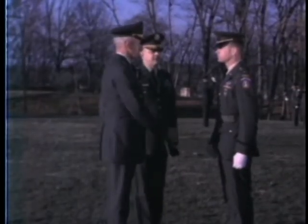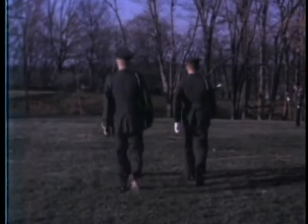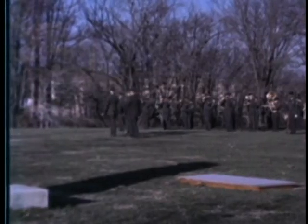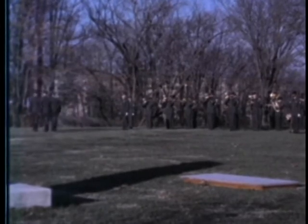At this time, it is customary for the honoree to inspect the guard. The guard commander takes a position to the right of the honoree and guides him through the inspection. The band plays appropriate music until the inspection is completed.